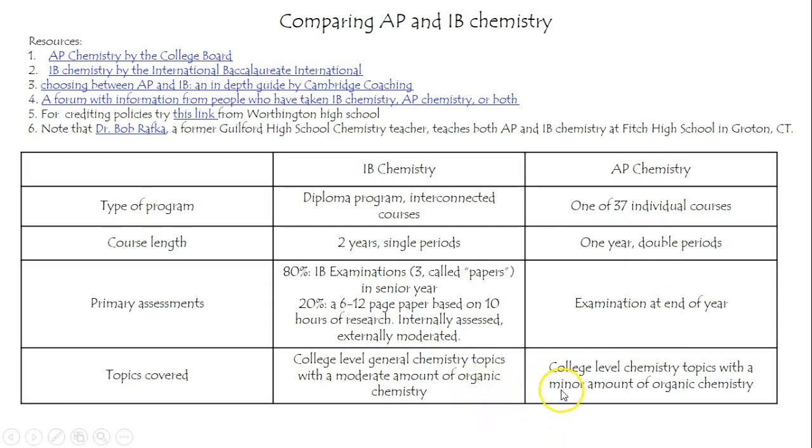The details within each topic can vary. You'll use cubic decimeters for IB chemistry. You'll use liters for AP chemistry. There's units that are more internationally minded, things like that. But overall, the selection of topics and the depth and breadth of understanding is similar for IB and AP chemistry.